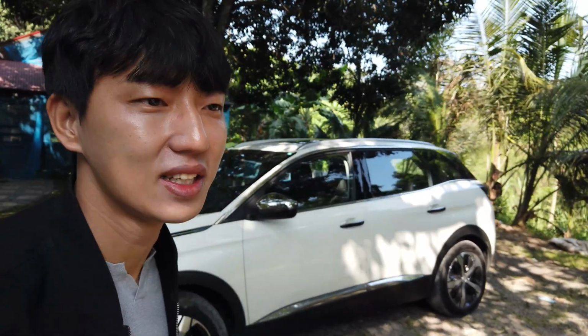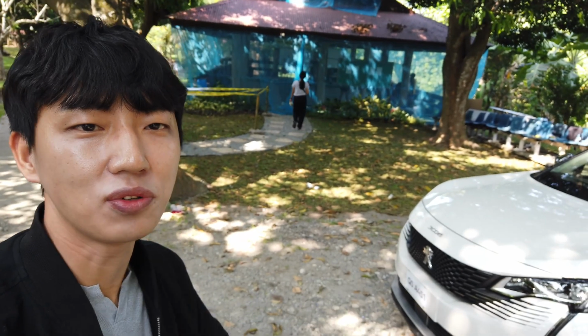It wasn't so muddy. I was expecting it to be muddy, so it would be a lot more challenging, but it wasn't. If you want a more detailed video of the 3008, you can watch the video here.